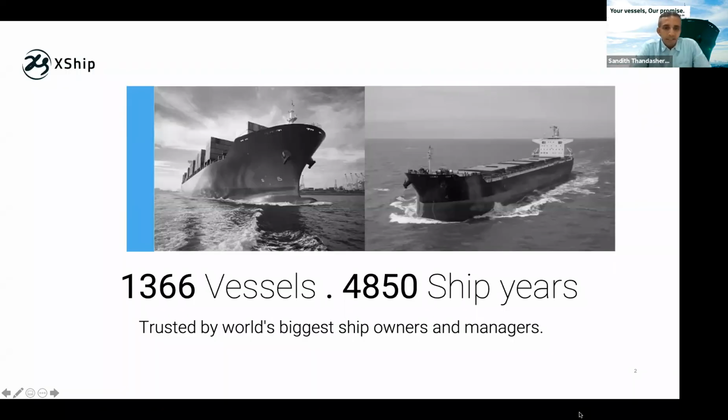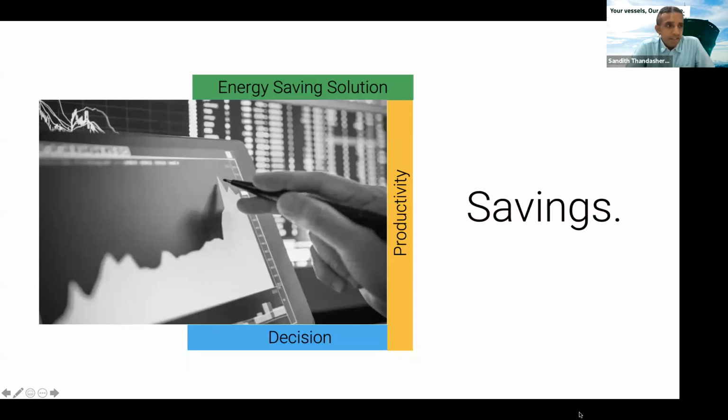Now, XShip is one of the most experienced ship performance analytics companies with over 1,366 vessels as of today, and nearly 5,000 ship years of extensive database. And this is the secret to our robust algorithm and high accuracy of our prediction model. Now, there are three types of savings which a ship owner can achieve.